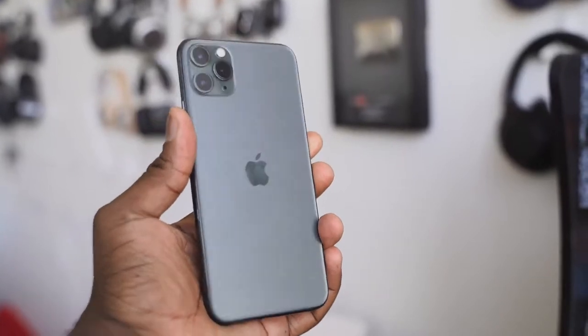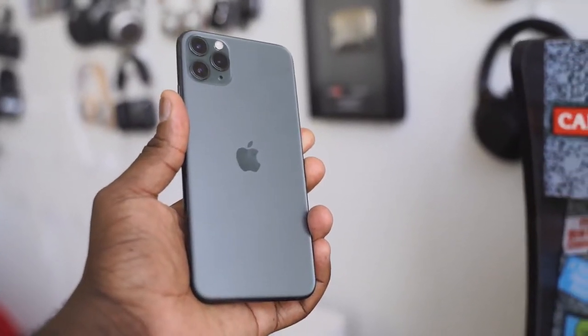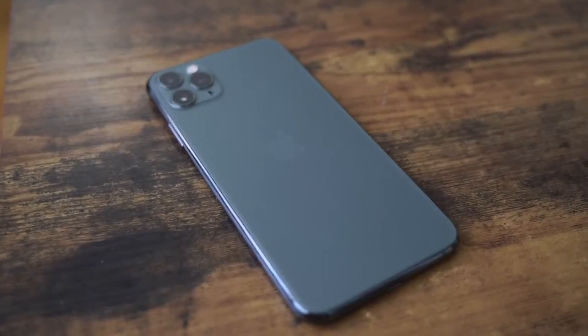Now, they both have stereo speakers and Dolby Atmos with spatial audio, so we'll take a look at the speakers as well. Now, the iPhone 11 Pro Max is a 6.5 inch device, does have the biggest battery of all the iPhones at 3,969 milliamps or so, roughly. And it does have an OLED display, a lovely display.